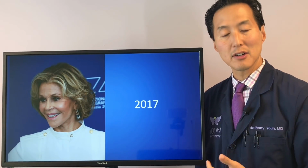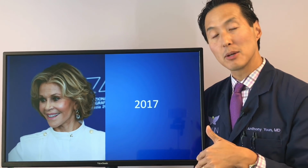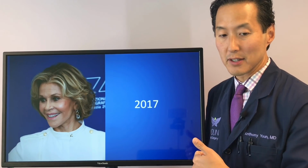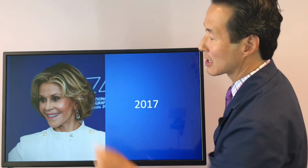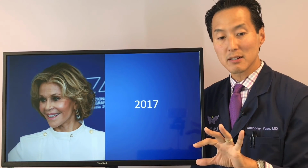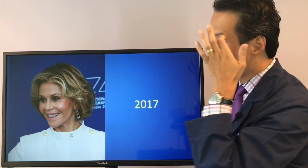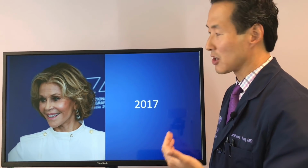Her cheeks definitely look fuller than they did back in 2012. So I believe she probably had some fat injections also in her cheeks to help fill them out. The other thing that I think we're seeing is maybe a little bit of Botox up in here as well to help smooth some of the wrinkles. Not too much Botox, she still has crow's feet out here, but maybe a little bit to help smooth those wrinkles and give her a nice youthful look.